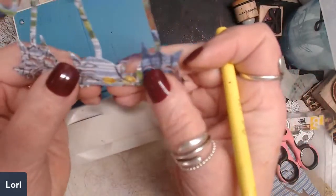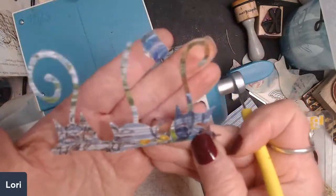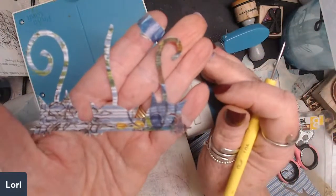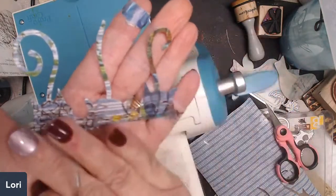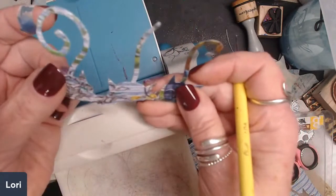Okay, this I'm going to have to spend time with to get those eyeballs cut out. But I mean, really, the cats are nice. I should have just added another couple pieces of paper to give me a little more pressure.